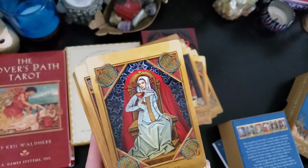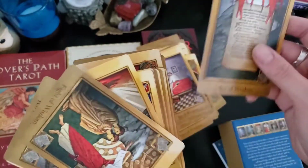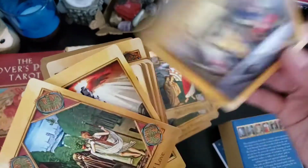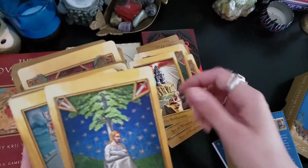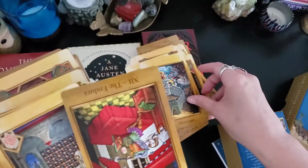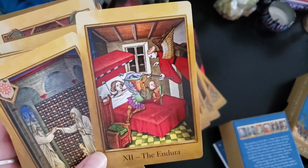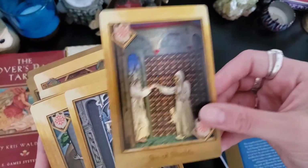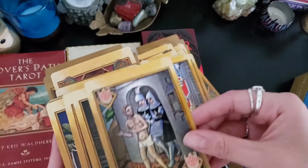So the suits are wisdom, love, swords, and shields, right? And then you can see the major arcana have different names. So this is all coming from the teachings of the Cathar tradition.